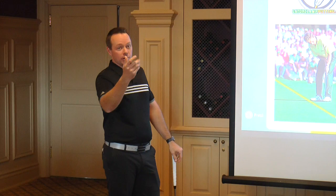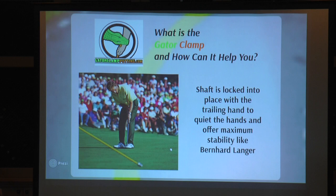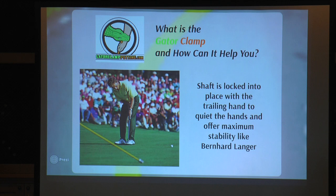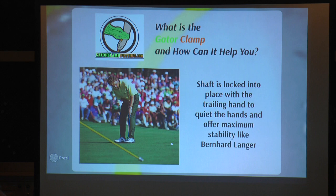Then I took Bernhard Langer. This guy was pretty good. He had to adopt a different type of putting style. This guy's had the yips since he was probably a teenager too, I think I read. But the shaft gets locked into place now. He's locking it to his left forearm, instead of just gripping it like Kuchar. It quiets the hands and offers major stability. We want the putter face to be stable. We don't want any sort of twitch in the stroke.